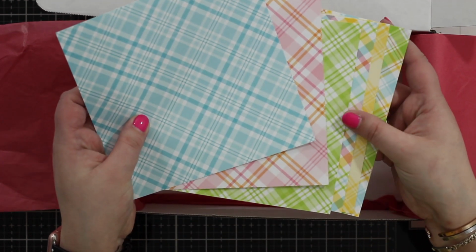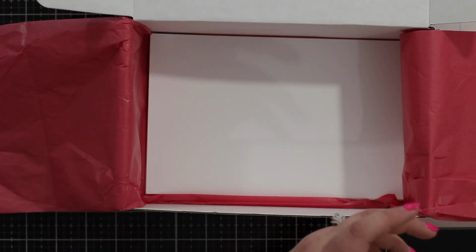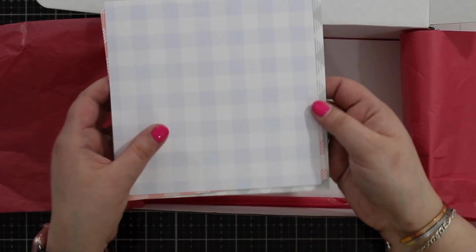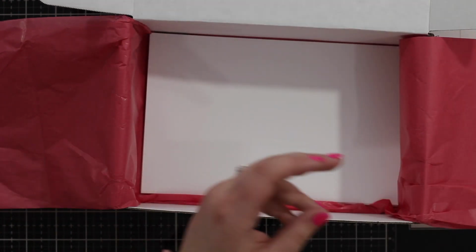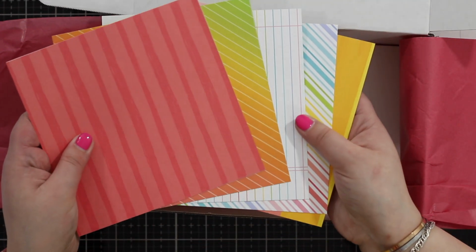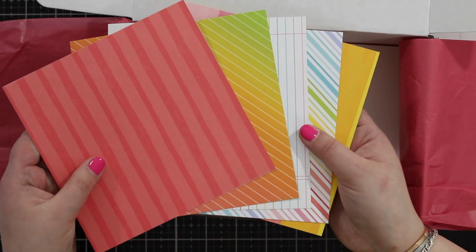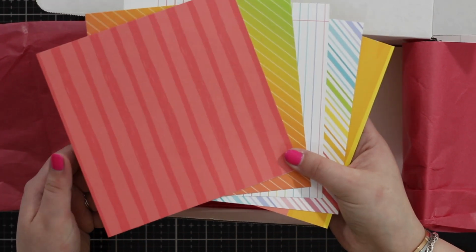Some other bonuses you might have in your box are some paper samplings. So you might either have some of the new Plaid designs on here. You may have some of the new Gingham. These are the Gingham papers, so you may have that as your sampler. Or you might have the new rainbow as your sampler, and these are the rainbow papers here. So you may have a paper sampling as well if you fall into one of the regular or pre-orders.